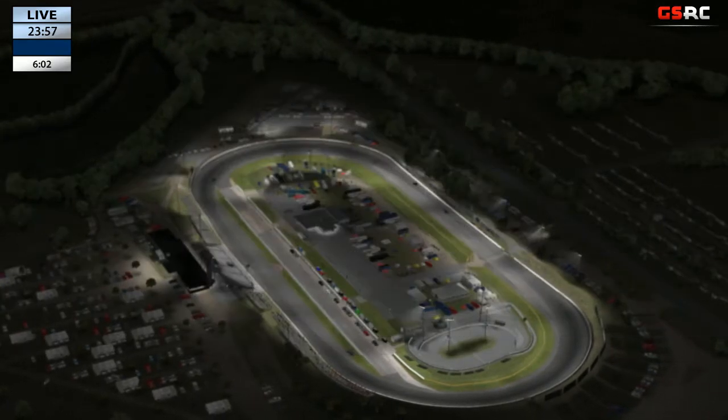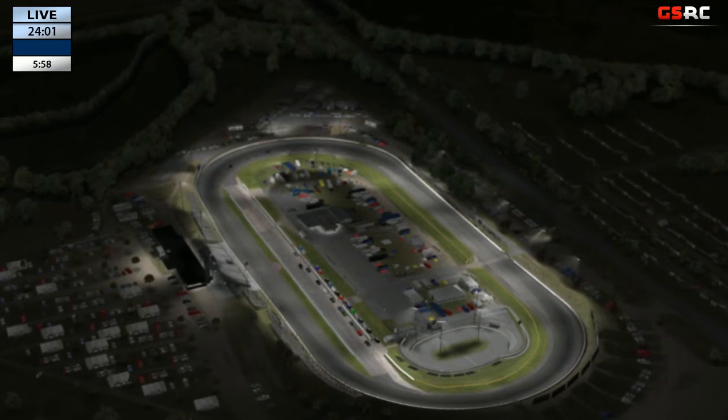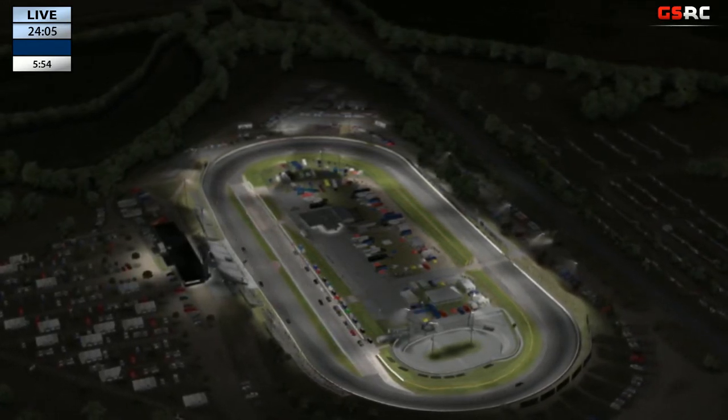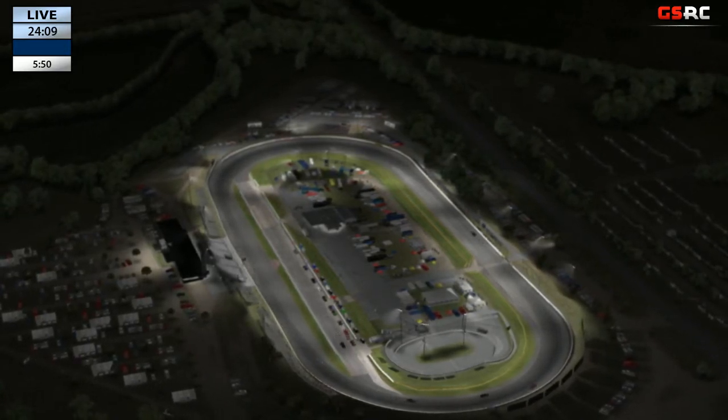Now let me start out by saying I've been a fan of oval racing ever since I saw Parnelli Jones' turbine car coast to a stop so frustratingly close to winning the 1967 Indy 500. However, my oval sim racing experience is limited, to put it kindly.